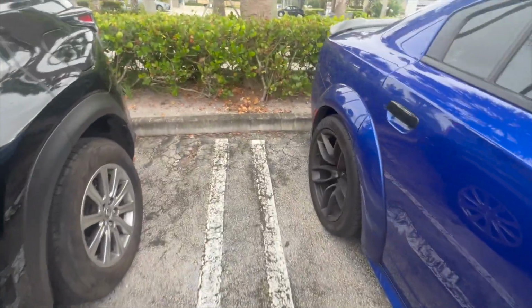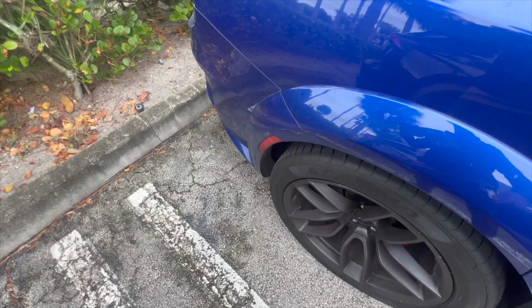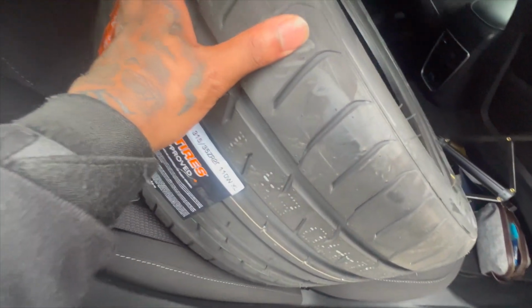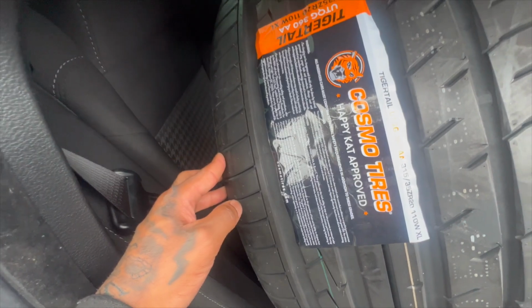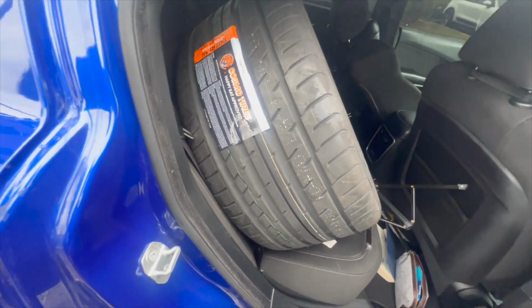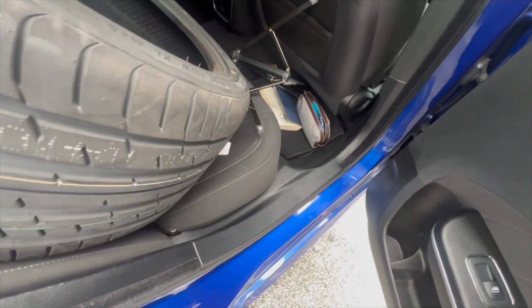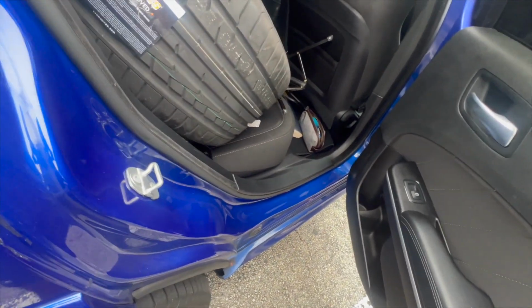On my car, these cars come with 305s, 305/35/20. But I have 315s on mine. I like the wider tires, the 315s, the wide ones on the wide body. That's how I prefer it. Oh, you see my Bible right here? I got a little Bible right there. I don't even read it, but I have it open.